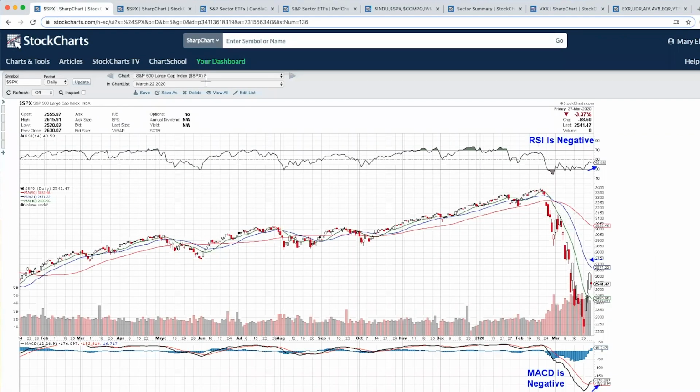Let's dig in now because we want to see where the markets are currently, get a feel for where we may be headed. So this is the S&P 500. We're looking at a daily price chart, and we can see this is that significant fall off that we've seen. Some would call this a waterfall. And so this particular week, we talked about the advance out of this super oversold area.